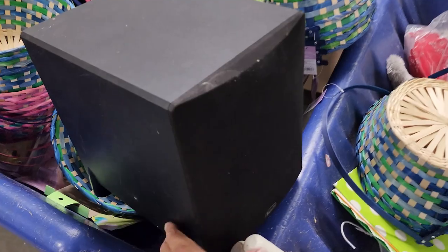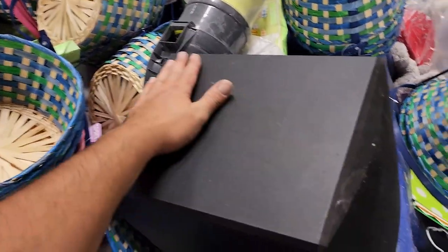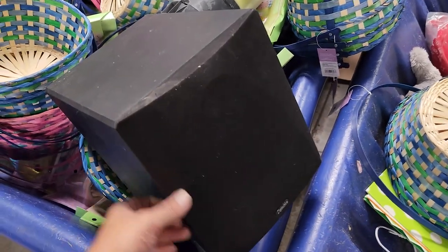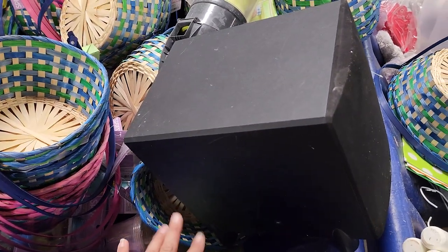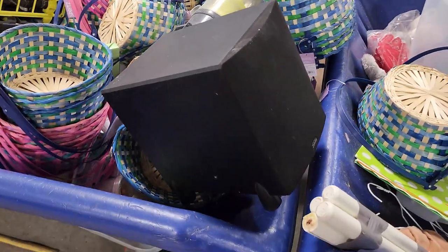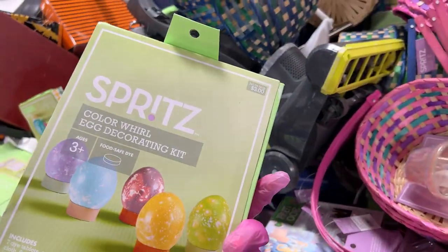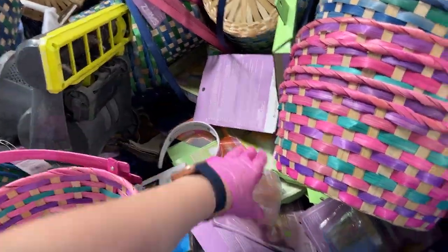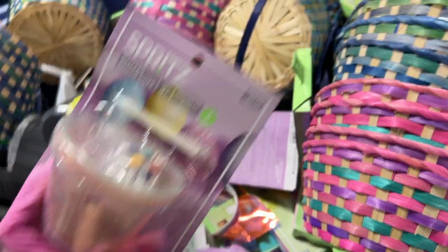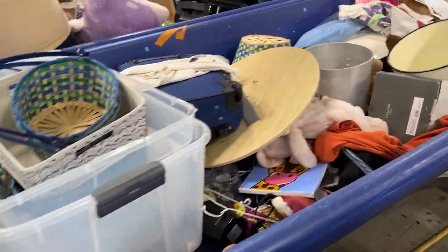All right, so I found this sub. Sells for $100. But Robin is not going to be happy if I get this because I have a lot of speakers already. So I'm not really sure how this is going to work. I guess we'll find out. There is a bunch of Easter here. Decorating kits. Baskets. I mean, everything you need to stock up for Easter. That's cool.